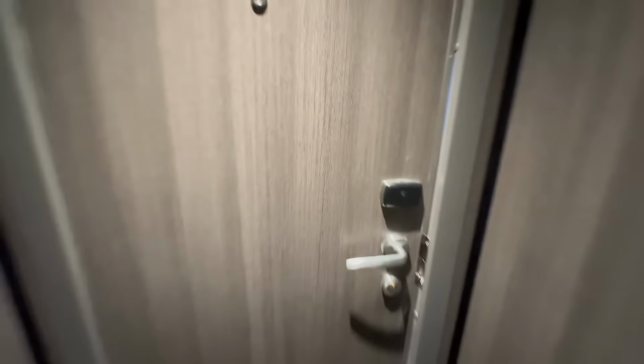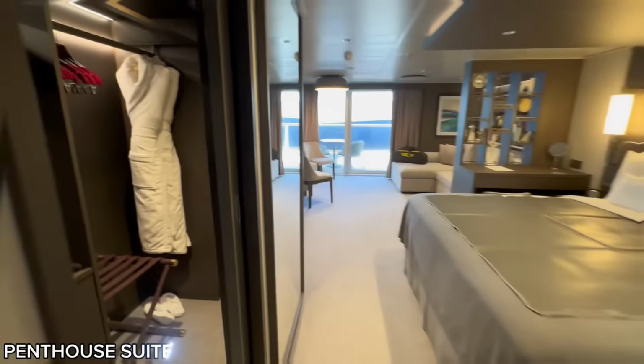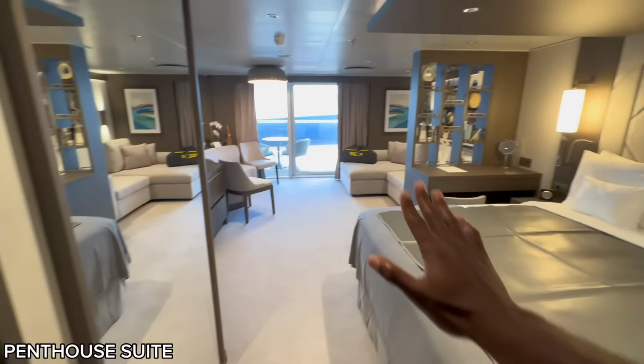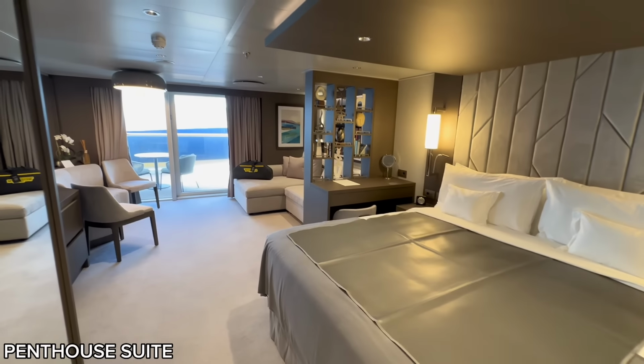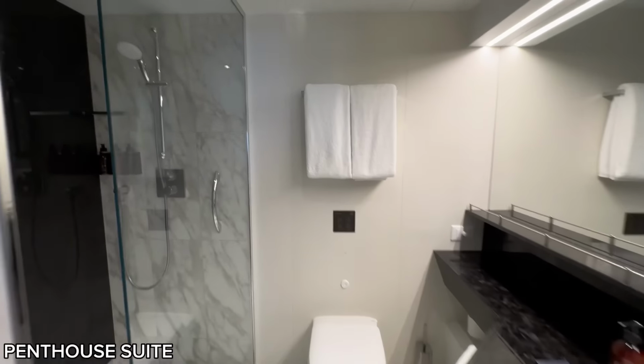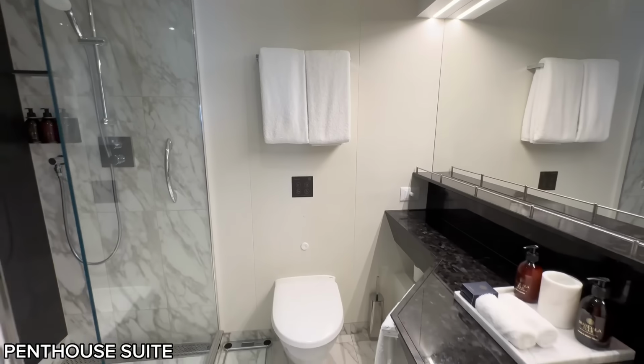Here we have the 463 square foot penthouse suite. Giving you guys a quick walk around. As you can see, spacious closet as usual, a very open, spacious area for this penthouse suite. We head to the bathroom. It's the same like you would see in any other standard suite here on board, but still, as usual, very, very nice.